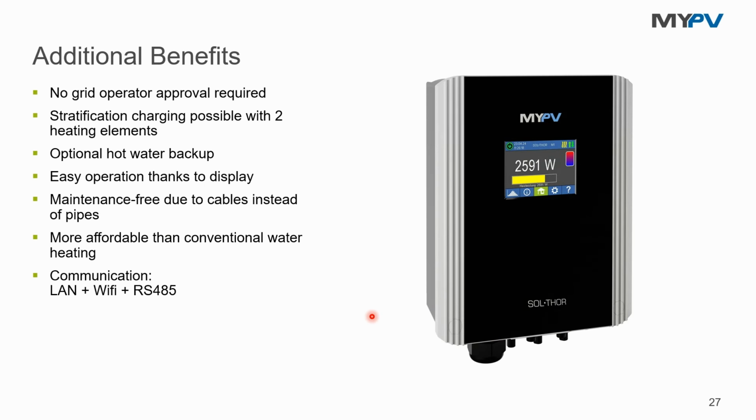So what else do we also have? It also has a LAN option as well. I see you've got a LAN port. Yes. Now with RS485, what's the purpose of that?